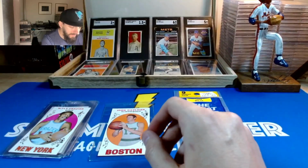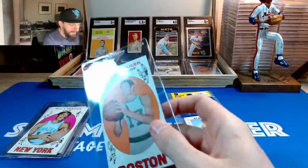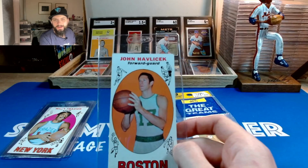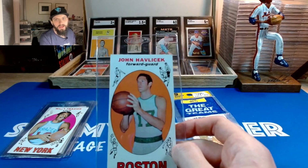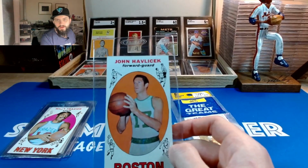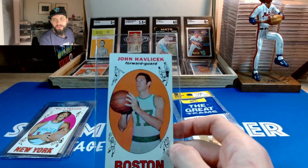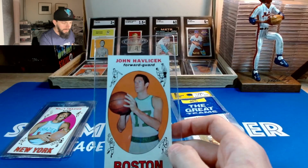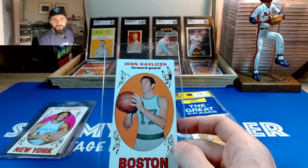This was probably the reason why I got this lot of 69 cards, this awesome John Havlicek rookie card. As y'all know, I am a huge Celtics fan. Larry Bird, Bill Russell, Bob Cousy, and another name that everybody seems to remember is John Havlicek, for being the leader in the 70s. Once Russell left, it seemed like Havlicek took the reins.